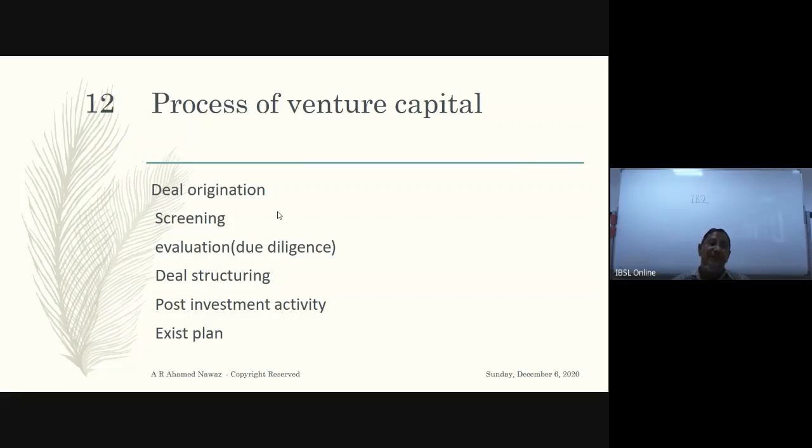Then deal structuring: what type of facility is needed, how to deal, and at what level you are entering the deal, seed level, nursery level, second stage or third stage. Then after investing money in the business, there are post-investment activities, being involved in the management. Finally, the exit plan. That means selling the shares and exiting from the venture. So this is called the complete process of venture capital financing.